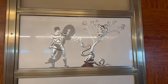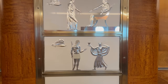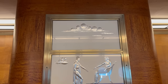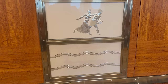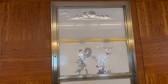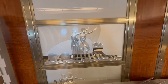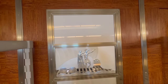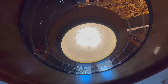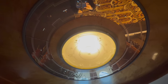Also not to be missed are the swoon-worthy silvered glass panels depicting Jason and the Golden Fleece that line the room's port and starboard galleries. And finally, hovering over the Grand Salon's less traveled starboard entrance is one of many stunning light fixtures.